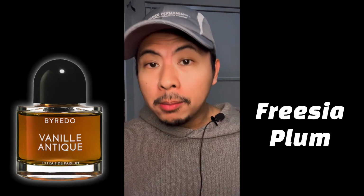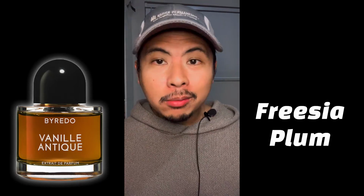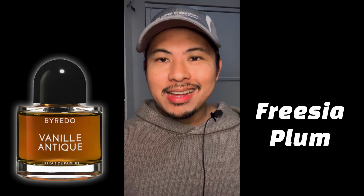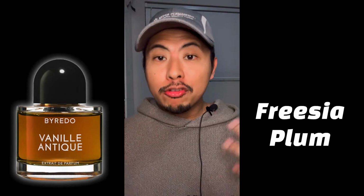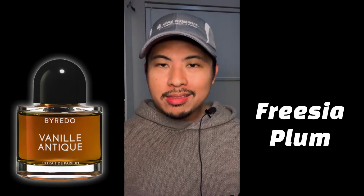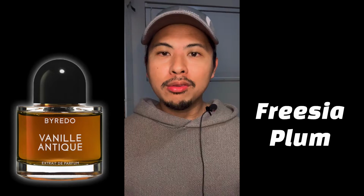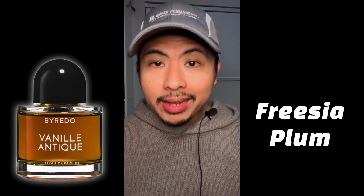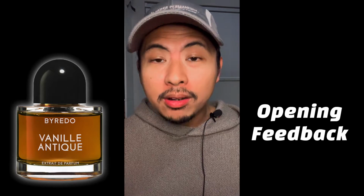A lot of people probably expected a curve from the plum or the vanilla or the labdanum, but of course you do not get that here in the opening. You are going to get a sweet, airy freesia note mixed with a fruity plum, kind of like a second dimension to that fruity, floral, airy freesia. So that right there, guys, makes this totally different.